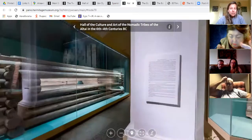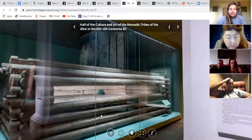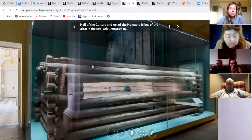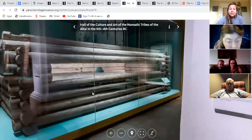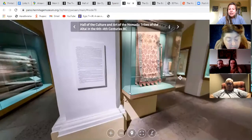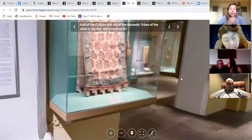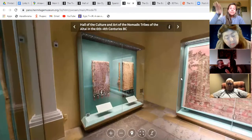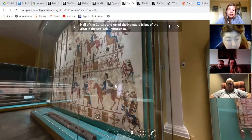By the way, this is a burial chamber. This was underground, and this is where all of these pieces were found. Inside the chamber, there was a sarcophagus for a man and a woman. And as I said, there were things found inside the chamber, not inside the sarcophagus, that are just incredible.